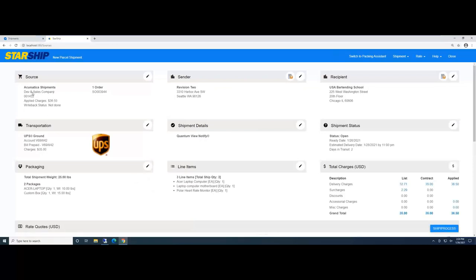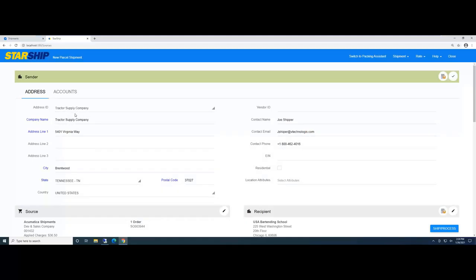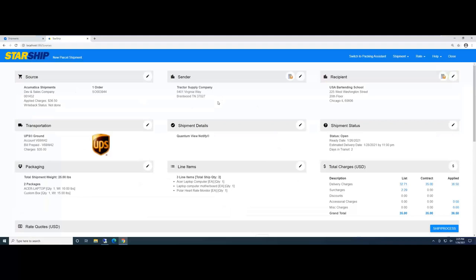So here's my company information. StarShip does support multiple branches, warehouses, companies, locations, so on and so forth. Sender information. StarShip also fully supports blind or drop shipments. So, hey, maybe I'm shipping for Tractor Supply Company. I need to show everything's coming from them. I could have it set up, even have this automated where, again, StarShip, this address ID field, is actually just looking at an Acumatica field to automatically select that. But nice thing out of the box, StarShip does fully support blind or drop shipments where we need to show the sender is coming from someone else.